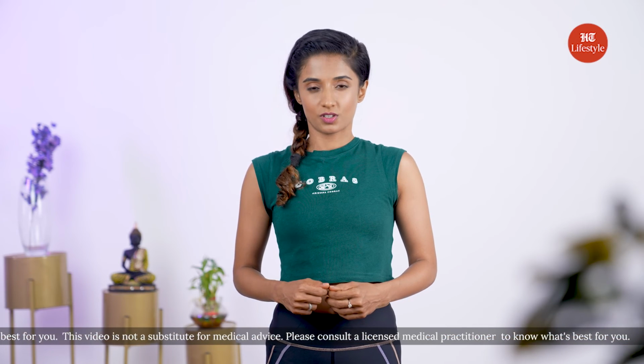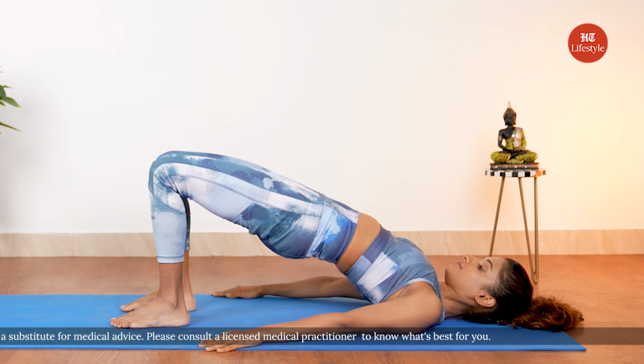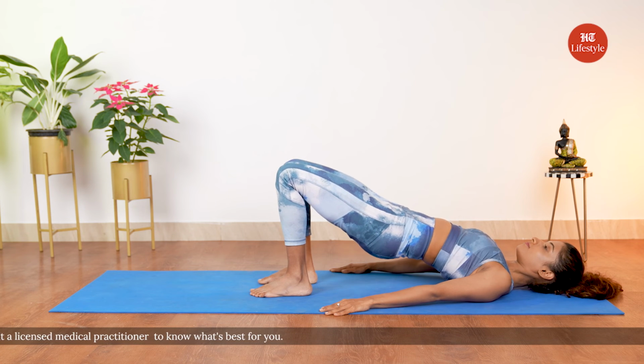Pull your chest towards the chin. Don't go too fast as you may hurt yourself. Keep breathing and hold each bridge pose for 30 seconds or more, repeating this asana up to 3 times or more depending on your capacity.